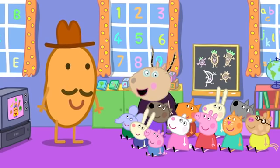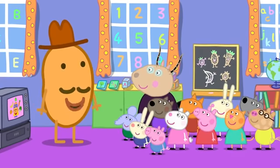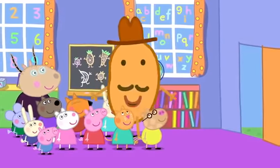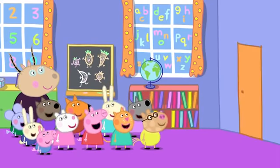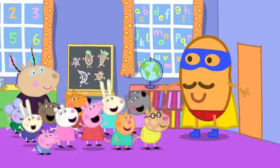The special guest coming to see you today is... Super Potato is coming! Hooray! But before he does, we must call him... Super Potato! Super Potato! Very good. I'll just go and see if he's outside. Keep shouting. Super Potato! Super Potato! By the power of vegetables, I am here!